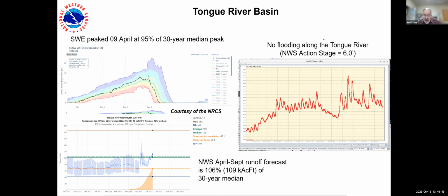And action stage, that's when the National Weather Service becomes concerned, is 6. So it did remain below action stage there along the Tongue River.